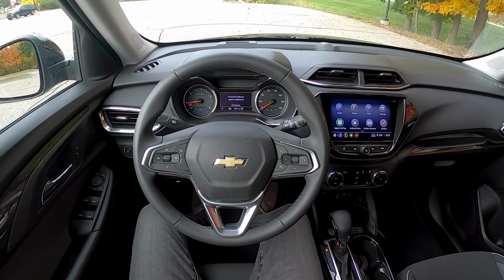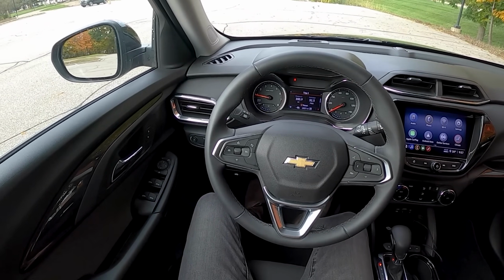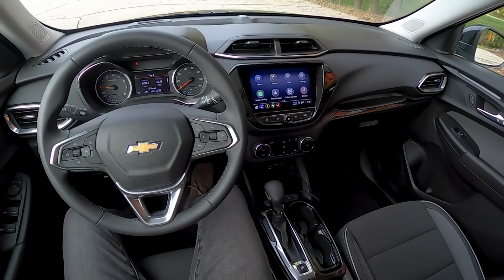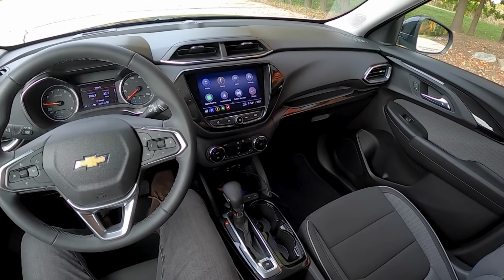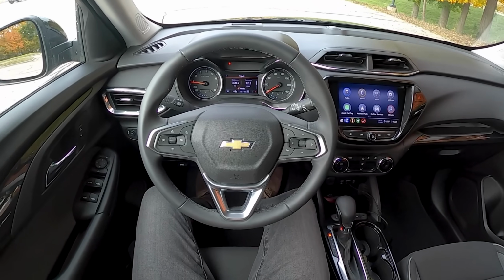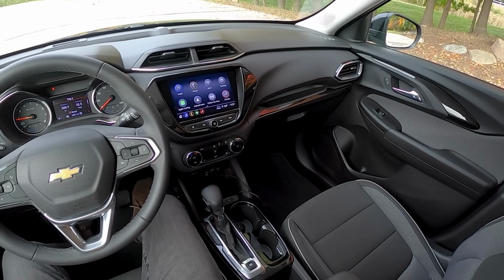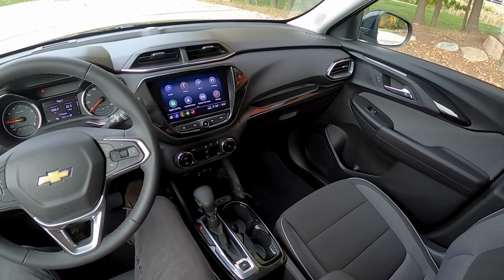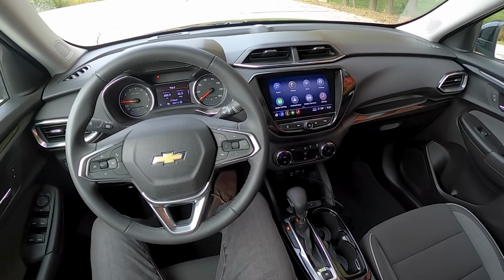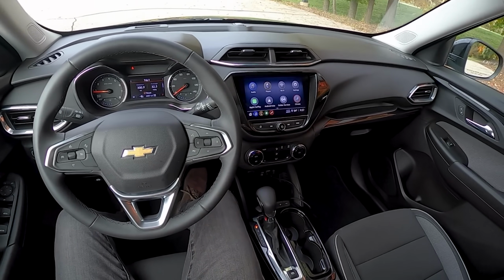Today we're driving a 2021 Chevrolet Trailblazer. We are in an all-wheel drive LT that starts around $25,600. The Trailblazer comes in under 20 grand for its base model and can get over $32,000 spec'd with all the right options. So there's a pretty good range in price. I will say that sometimes cars surprise me, and this is one of those times.